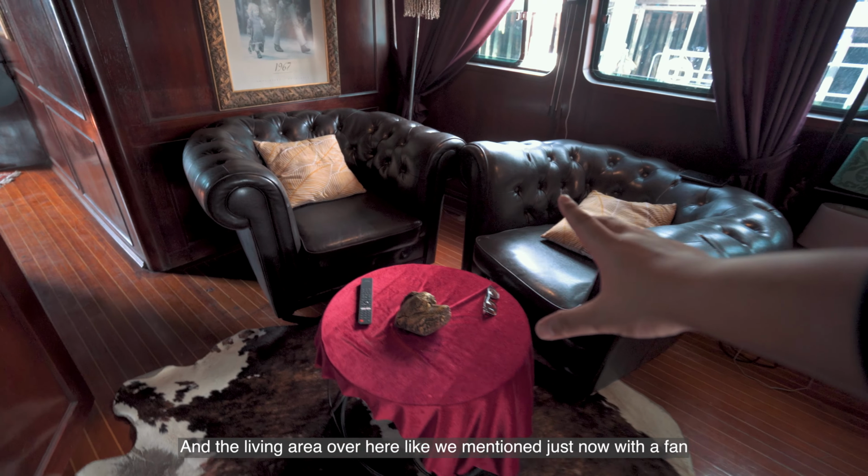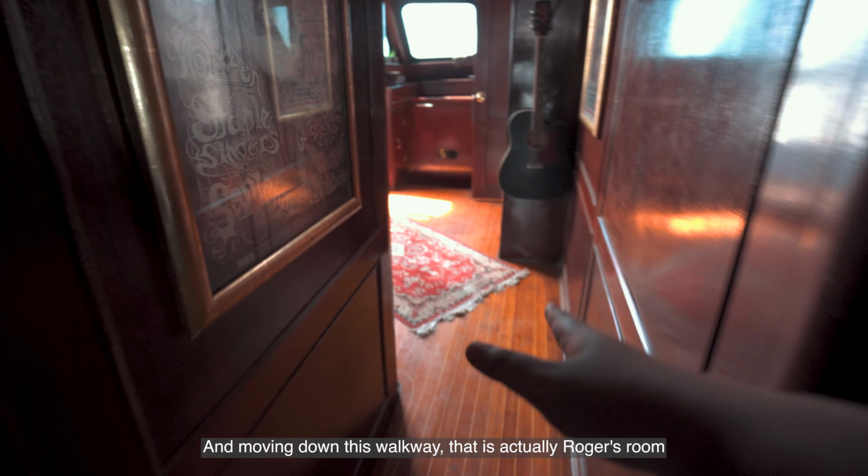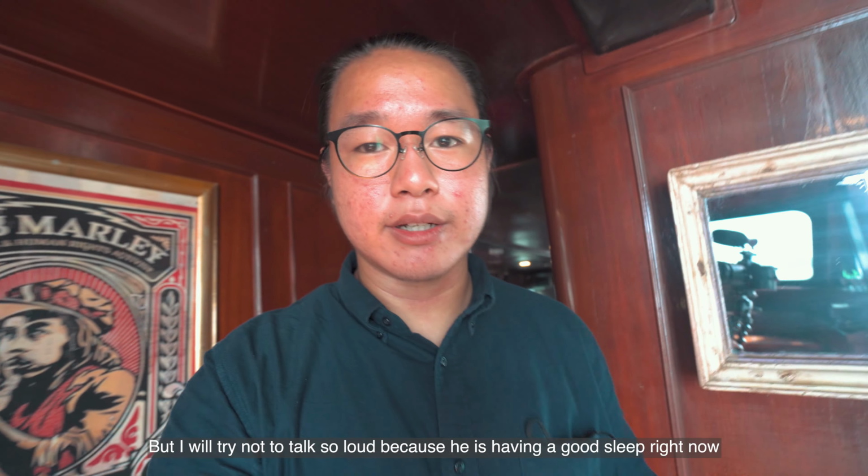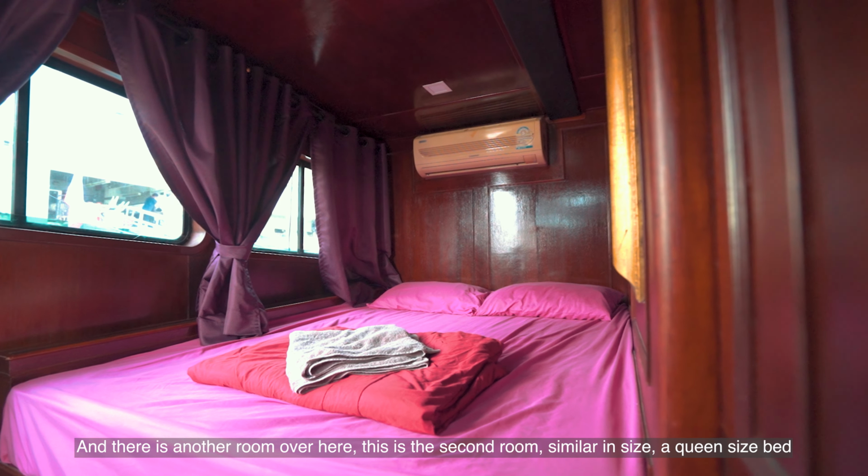And living area over here, like we mentioned just now, with a fan. And moving down this door, there's actually Roger's room. Maybe try not to talk so loud because he's having a good sleep right now. But there's another room over here.